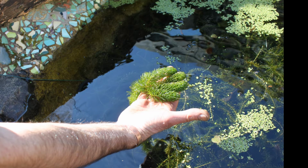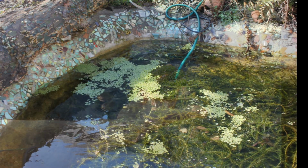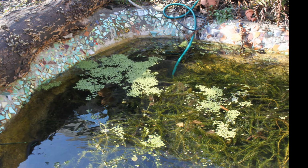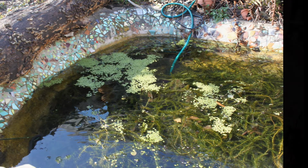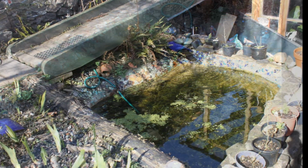So we've got his main pond here. You can probably hear the trickling of water. That recycles it through a sand filter. There's sand and gravel, and some sponges. Crystal clear water, really. There's some plants along the bottom.